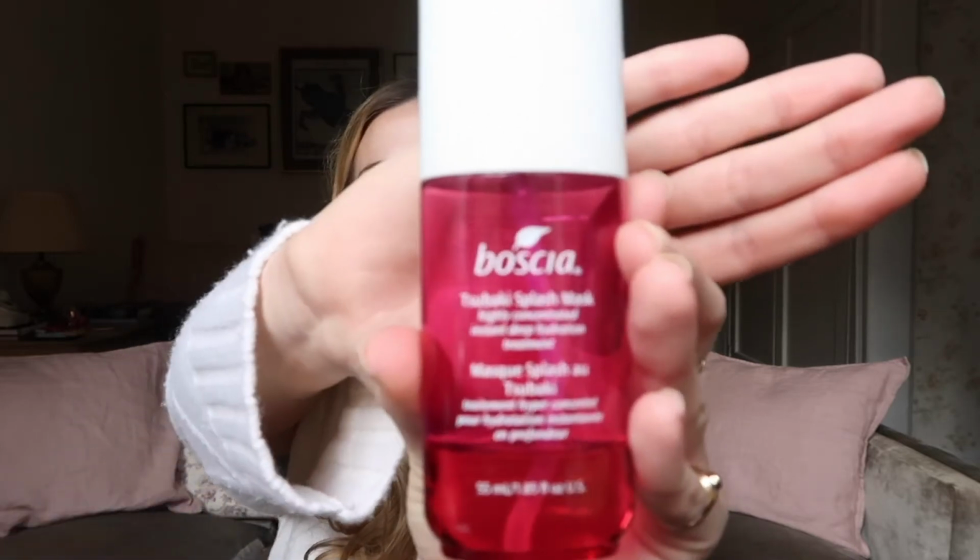So what I do first thing in the morning is wash my face. I don't usually use any kind of cleanser because I've thoroughly cleansed my skin the night before. So I usually just splash water across my face, or sometimes I do use this product from Boscia. It is something that they call a splash mask, and you just put a couple pumps of it in your sink and splash it on your face, and it's great for days that you need a little bit more moisture.